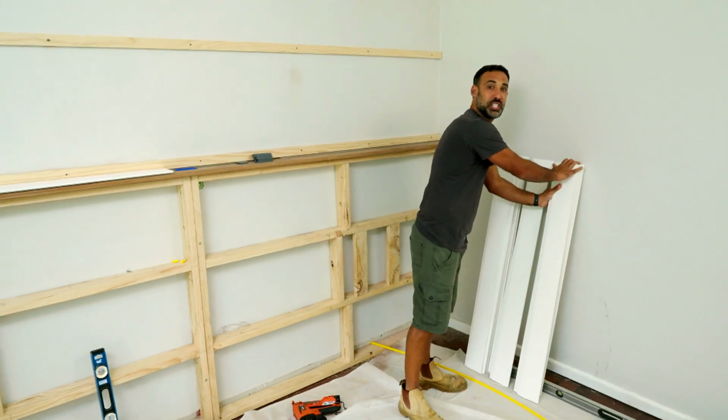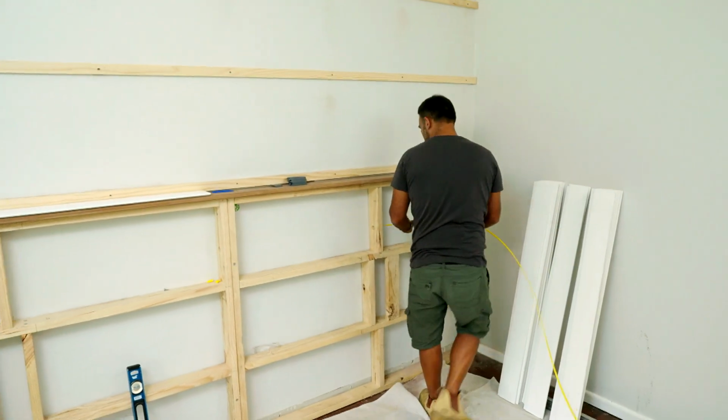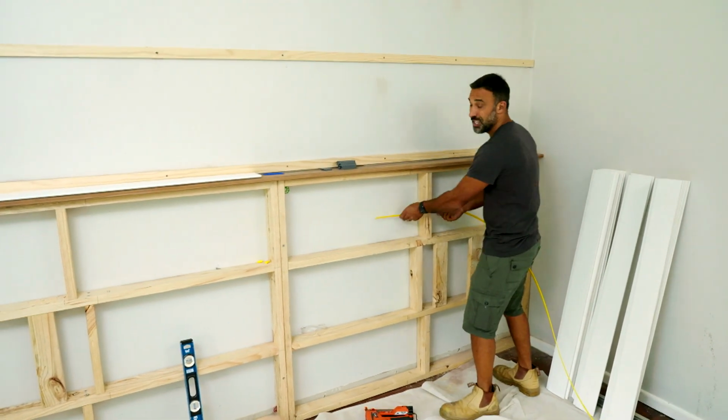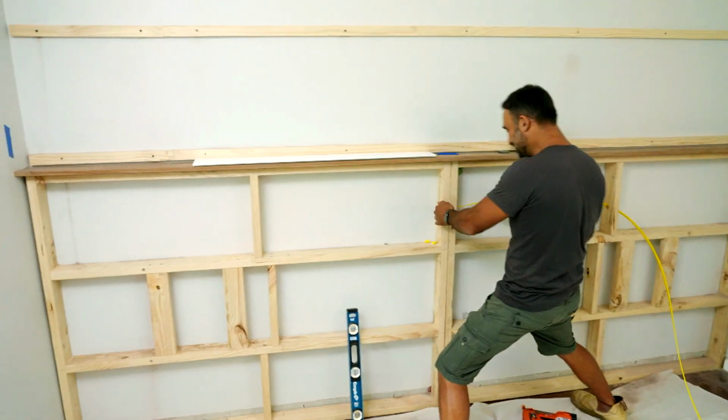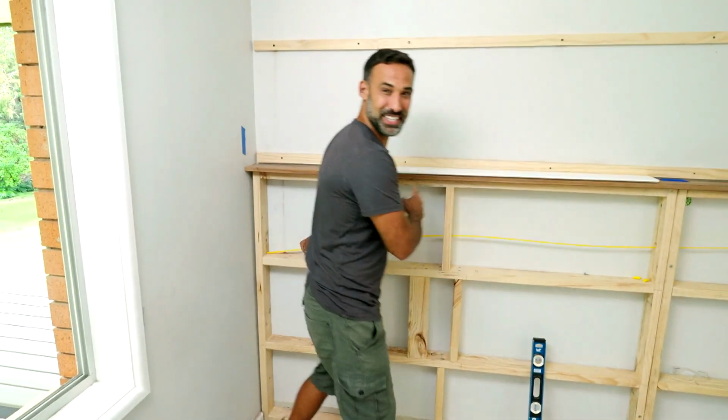We're ready to get these shiplap boards on, but one thing I need to remember is to run this yellow tongue because we want to have lights each side. So I have a Sparky, which is an electrician, and he'll be able to use it as a draw wire, and he'll be happy with me for leaving this in the cavity.